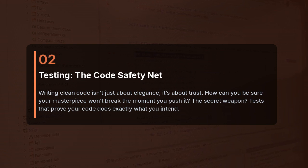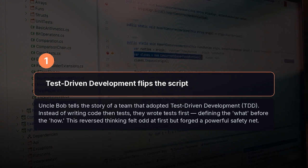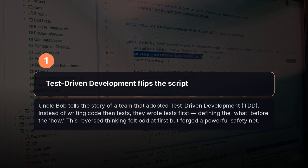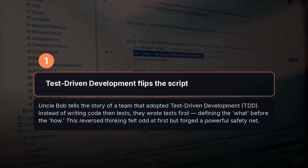How can you be sure your masterpiece won't break the moment you push it? The secret weapon? Tests that prove your code does exactly what you intend. Uncle Bob tells the story of a team that adopted test-driven development, TDD. Instead of writing code then tests, they wrote tests first, defining the what before the how. This reverse thinking felt odd at first, but forged a powerful safety net. Bugs dropped, confidence soared, and their code evolved fearlessly under continuous change.